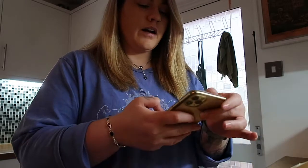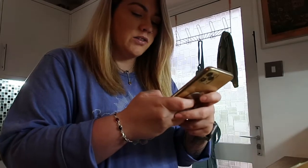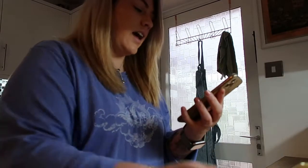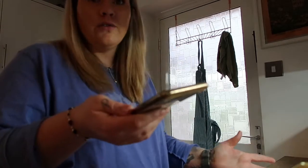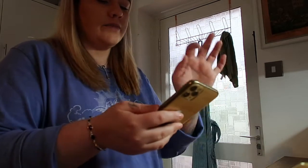Sometimes it won't scan the barcode, but you can just input it in the top. You can just search, and I've inputted these before quite a lot, so it'll come up in my history if I start writing lentil. Can you see that? Just pops up. So I'm gonna have 2 of these, and 2 of these rice cakes is only 60 calories. It's 3 grams of protein, which I think is pretty good for a rice cakey type thing. So yep, there we go.